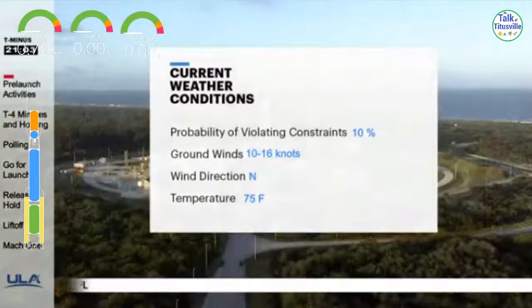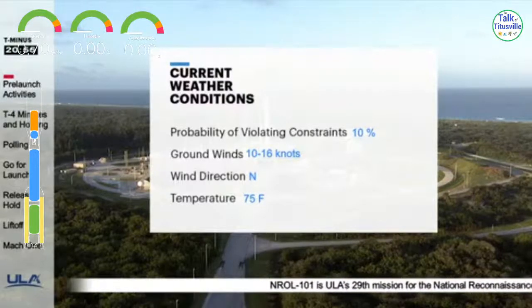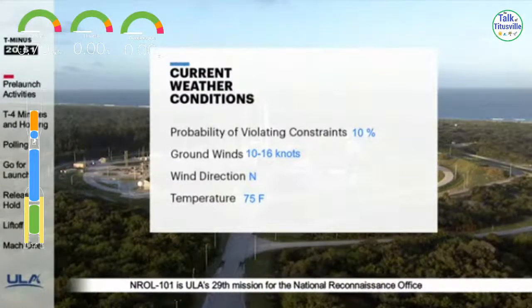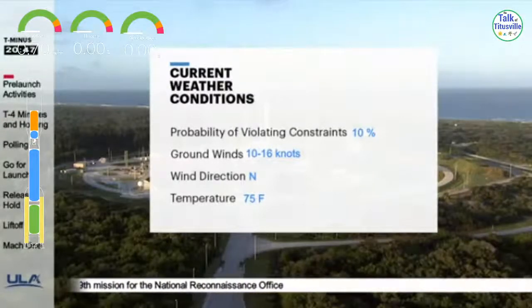Jessica Williams, the 45th Space Wing's launch weather officer, recently briefed the team on current conditions here at Cape Canaveral. The probability of violating launch constraints is less than 10%. The ground winds are 10 to 16 knots out of the north, and the temperature is 75 degrees Fahrenheit. With that forecast, the weather is within launch commit criteria and looks favorable for our planned T0 of 5:24 p.m. Eastern Time.